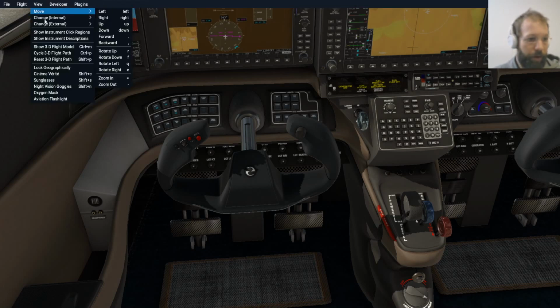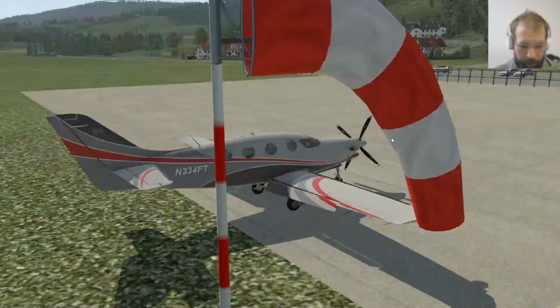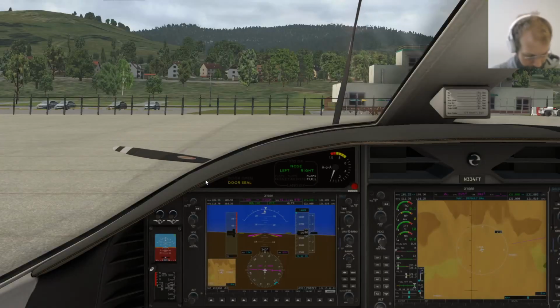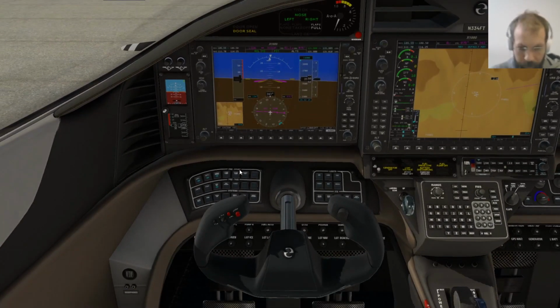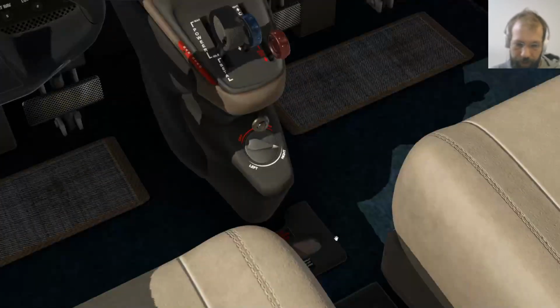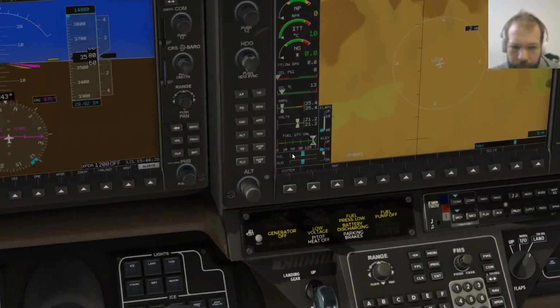And let's see if the flaps actually deployed. That looks good. Very nice. Okay, so before start checklist, fuel selector is on the fullest tank, the right one. I think that's really actually the fullest. Yeah, looks like the right one has a little bit more.